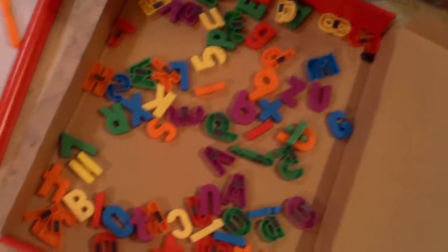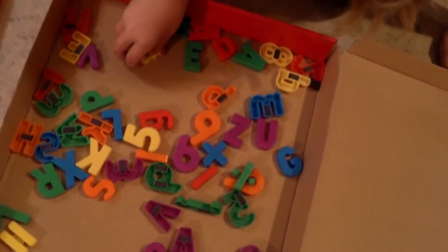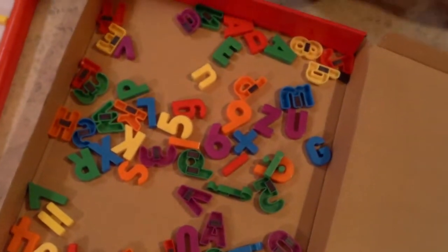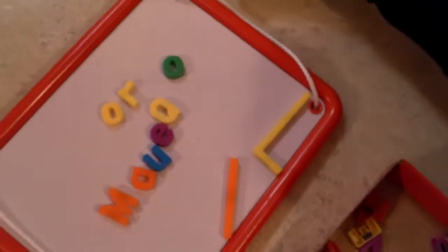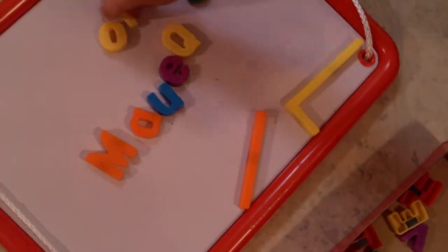It's kind of hard to find when they're all scattered around in there. It tests your skills, that's for sure. I hope there is one. I see R over here from when I spelled it for Maude. Q, R. There's R. Where's R? Well, you know where it goes.